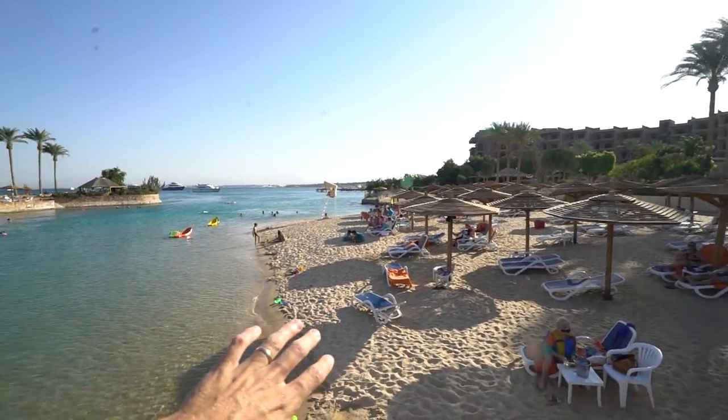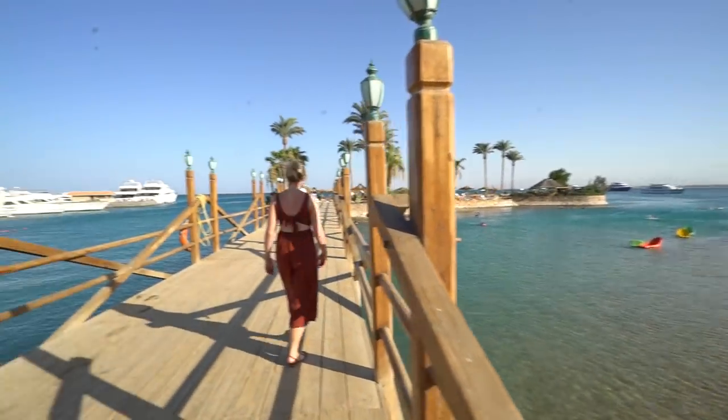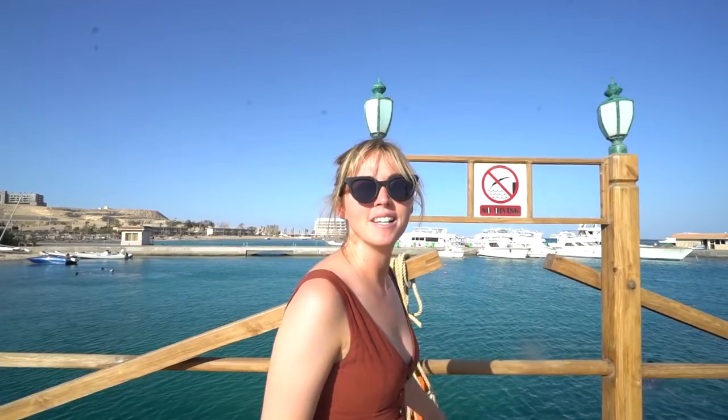This has been our own private beach. This is owned by the hotel that we're staying at, the Marriott. And there's a bit of an island bar, so we can walk across here. We might grab a little drink. We had such a fun day today.